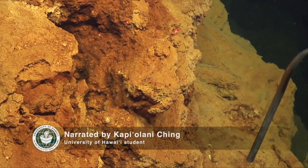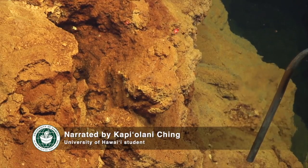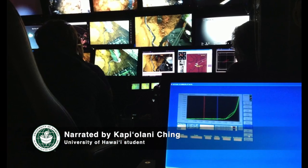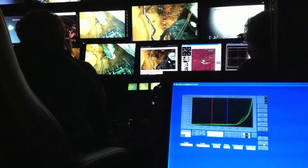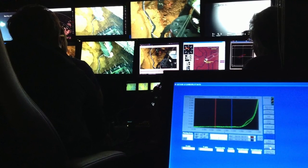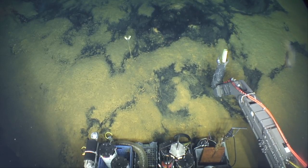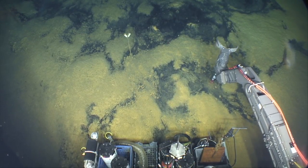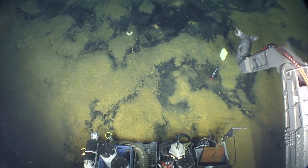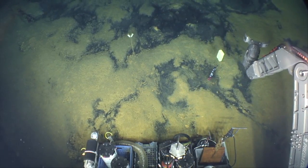Scientists and researchers from the Hawaii Undersea Research Laboratory have been on the forefront of discovery at Loihi for more than 25 years. That work paved the way for this latest wave of discovery, including mapping the base of the volcano, more than 3 miles below the surface of the ocean. There's acres and acres of this energetic microbial community that was previously unaccounted for.